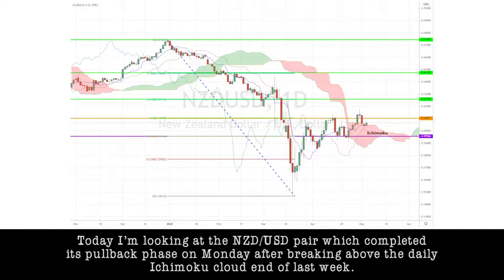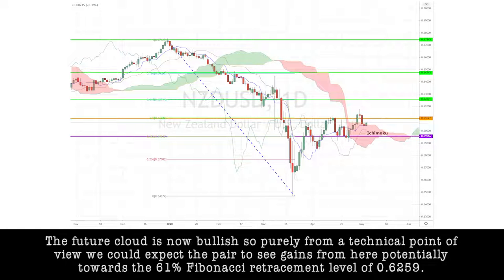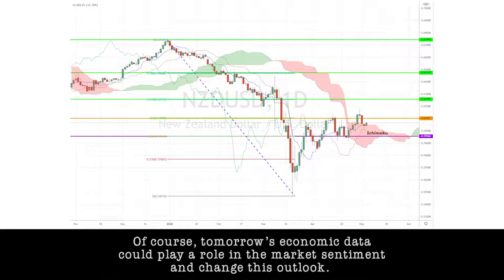Today, I'm looking at the Kiwi dollar pair, which completed its pullback phase on Monday after breaking above the daily Ichimoku cloud at the end of last week. The future cloud is now bullish, so purely from a technical point of view, we could expect the pair to see gains from here, potentially towards the 61% Fibonacci retracement level of 0.6259. Of course, tomorrow's economic data could play a role in the market sentiment and change this outlook.